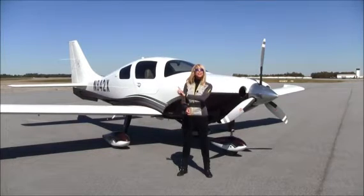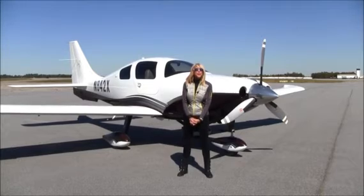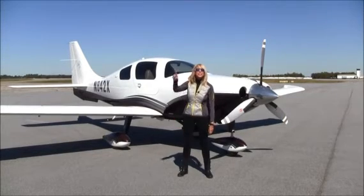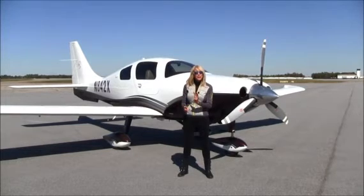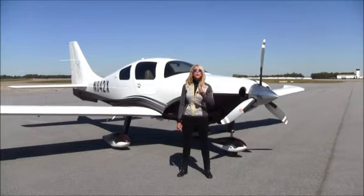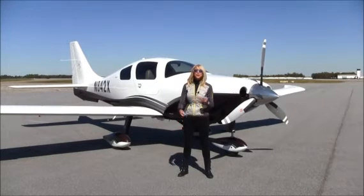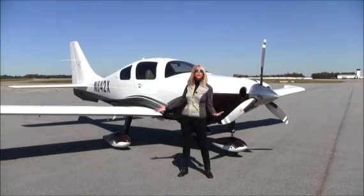Okay, so you want to satisfy your need for speed. This 2007 Columbia 400 will take care of that, no problem at all. Imagine going as fast as 235 knots up to 25,000 feet. There is oxygen built in, four-place oxygen. You've got 310 horses under the Continental twin turbocharge. The engine only has about 800 hours on it since new. Same with the airplane. It's in beautiful condition.